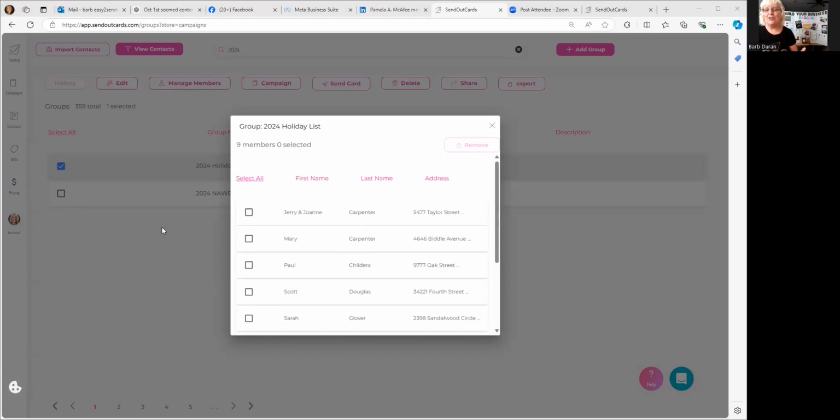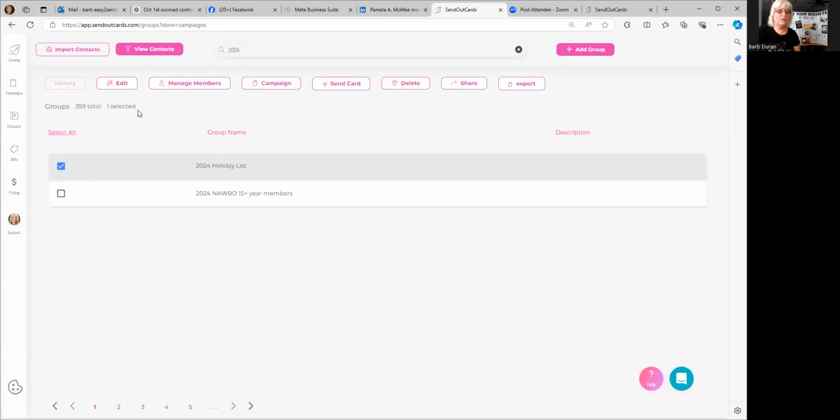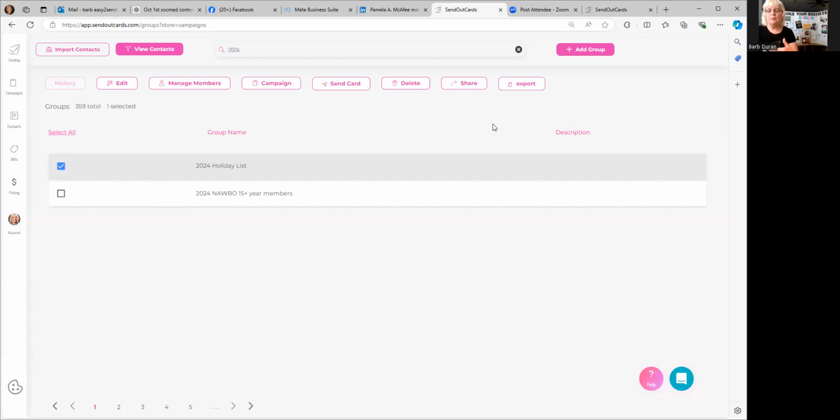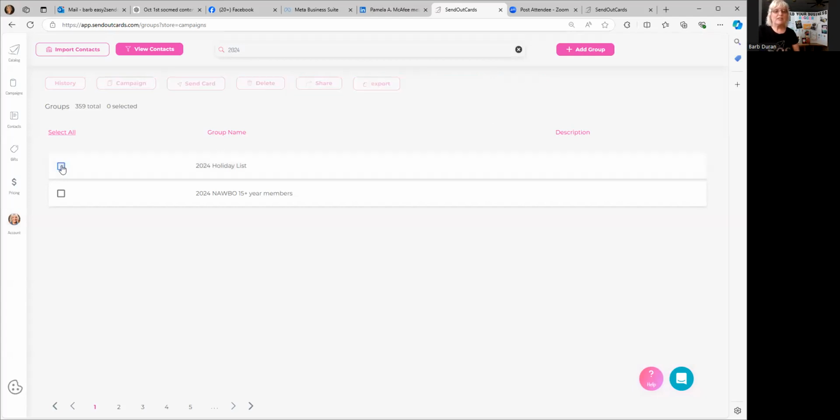You can do 90, you can do 900, you can do 1,000, you can do 2,000, you can do separate groups. So now, you can either import them in one huge file, all into 2024 holiday card list or holiday list. And now, say if I want to manage the members. Okay, so I'm going to say Mary, Paul Childers is with me. And if you want to remove anybody, you can click on them and remove them. This is basically how you import names. I just did it. I did 9, but again, you can do any number, large or small. So now your list is ready.